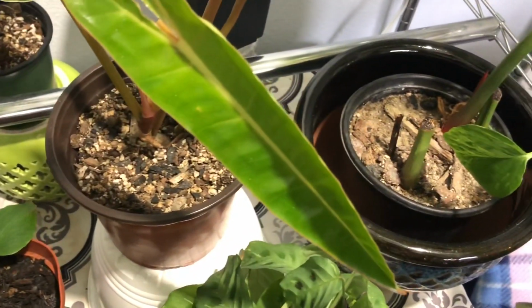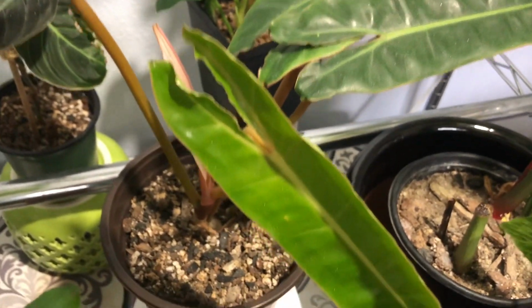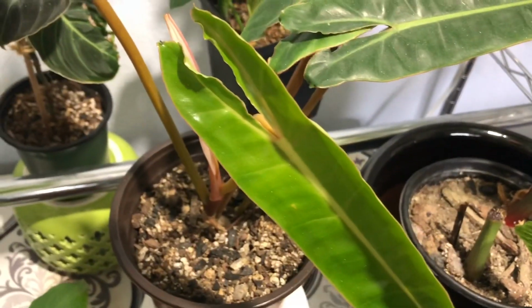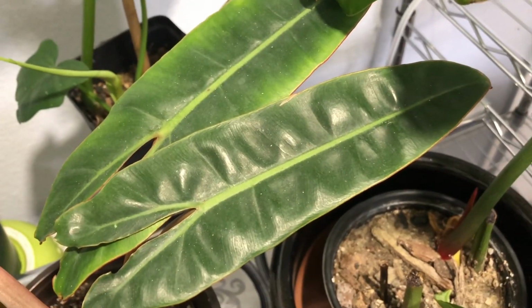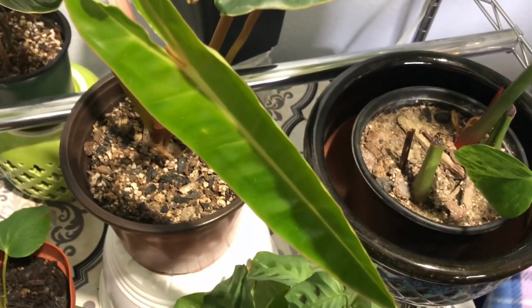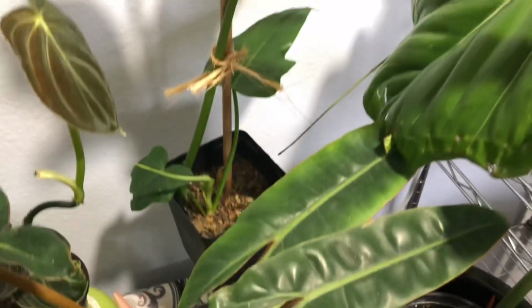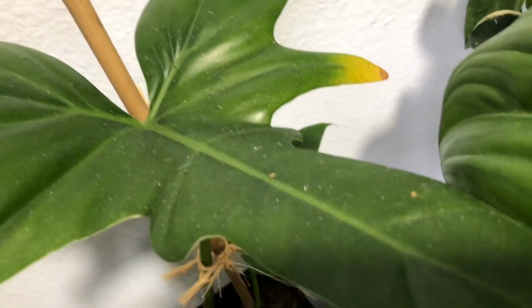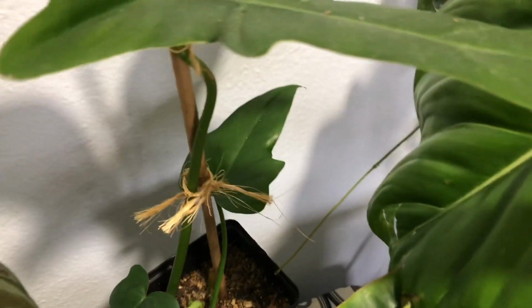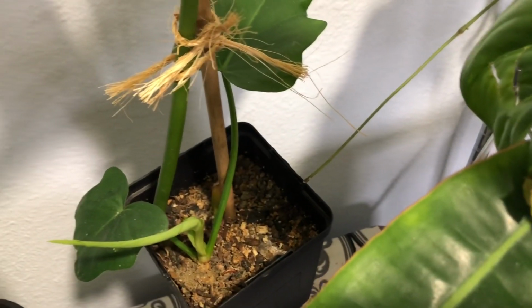Then here you're gonna see my Philodendron Billy. This leaf is brand new, coming out. He had just given birth to that guy, and he has 2 other ones right there. So this is gonna be his 4th leaf. I love that guy right there. Then you will see my Philodendron Golden Dragon. It's not very golden. One of his leaves died, so he has new growth right down there.